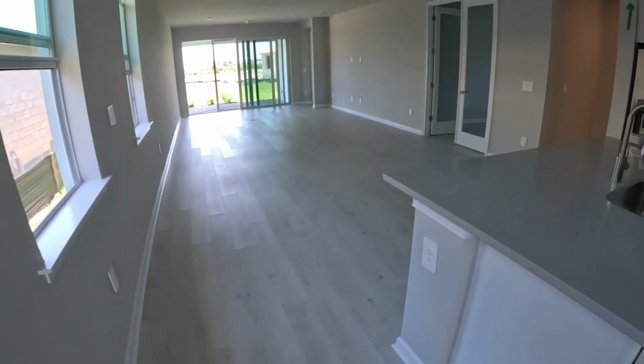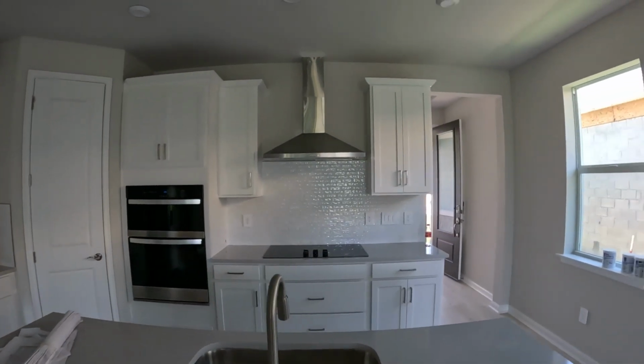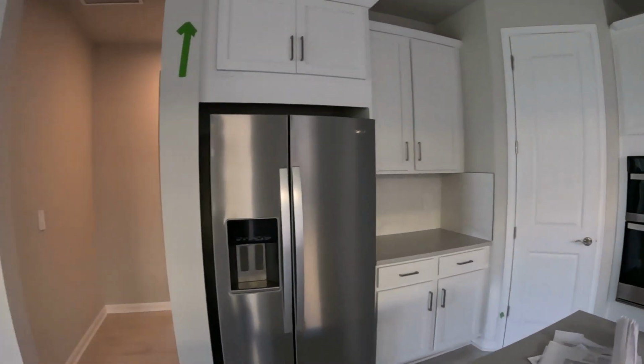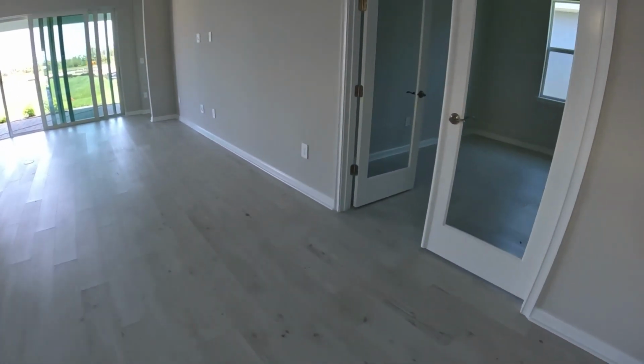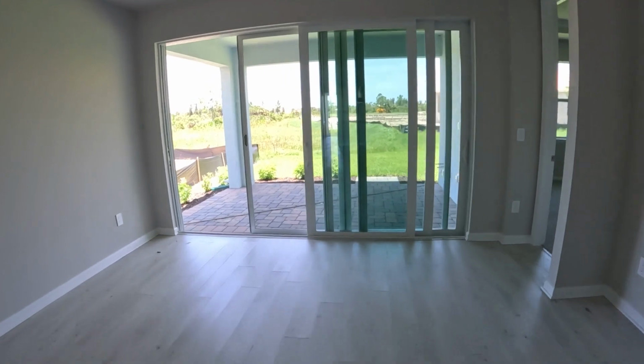All right, so this is a lapis. So this is what an inventory home looks like, though. I just wanted to quickly run in here and show you. We've got a den here. This is a 2-2 with a den. Got these sliders here.